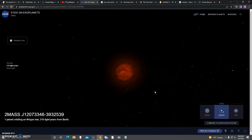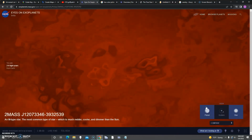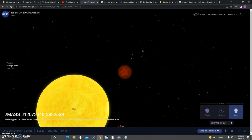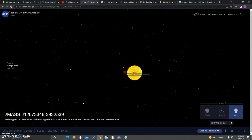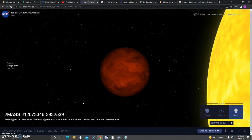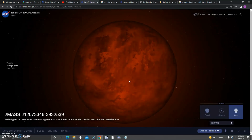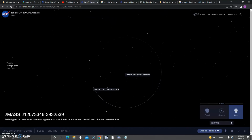Why does it have such a random name? Why? Let's compare its star to our sun. Now that is something, right? Comment down if you believe this star's planet is near the edge of this star's gravitational field, or SOI, sphere of influence, whatever it is.